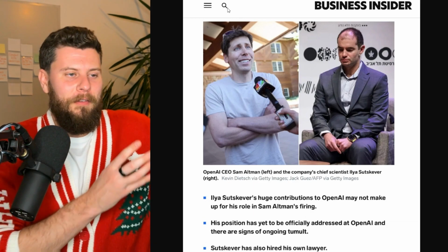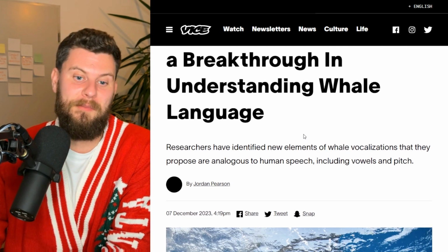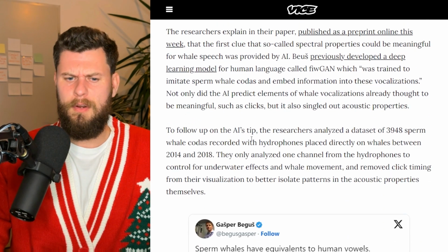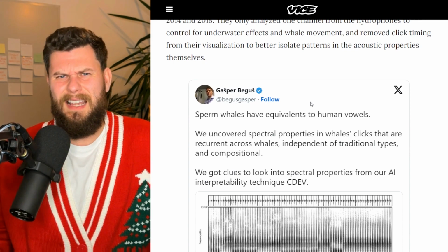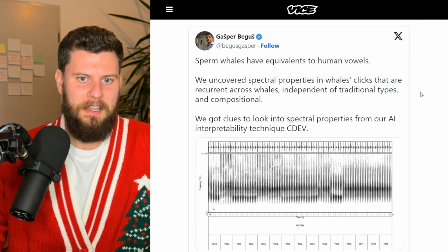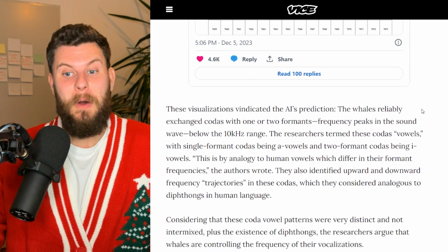Now, going away from some drama into some actual interesting and fun cool news of AI doing good. Apparently, an AI model has been used in helping scientists to understand the language of sperm whales. A deep learning model was applied to over 3,000 different sperm whale noises, and it is looking like sperm whales have the equivalent of vowels. So we can start to perhaps decode what they are saying.